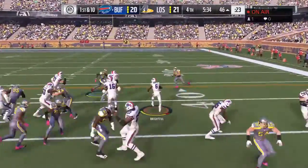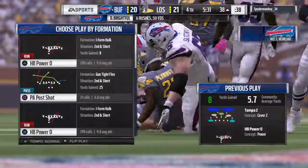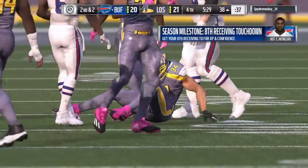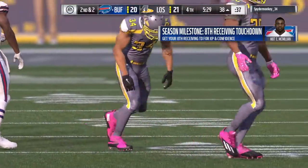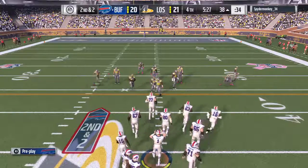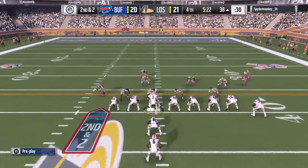Now a handoff looking right. And down inside the 40 to about the 38. A good run there on first down, and it'll leave them with a 2nd and 2. Some runs are blocked so well, you almost forget that someone has to carry the ball to gain the yardage. The leverage by the offensive line to create space up front, really well done.